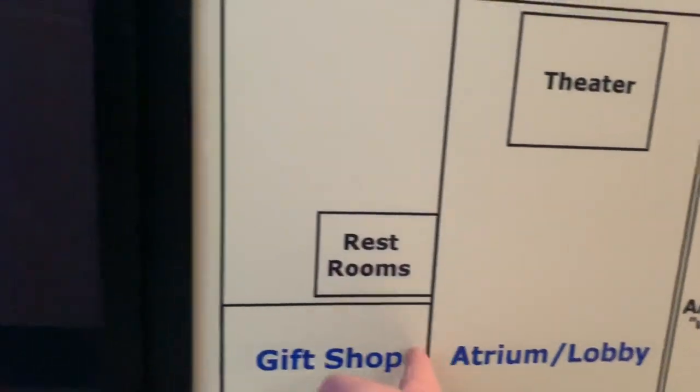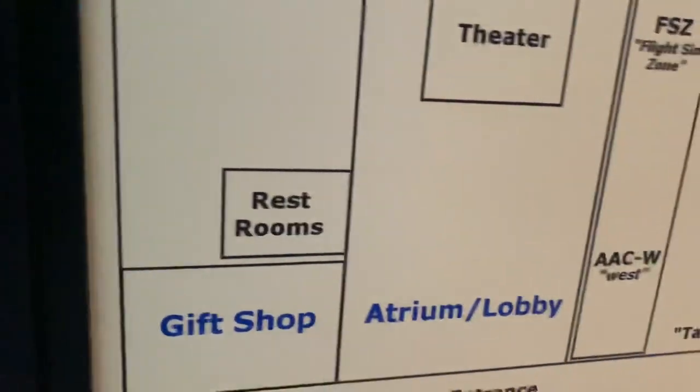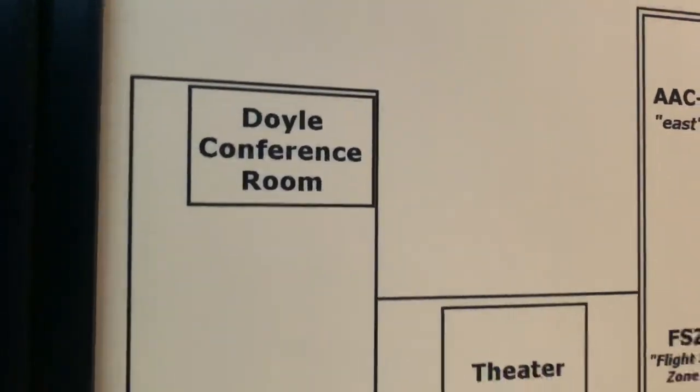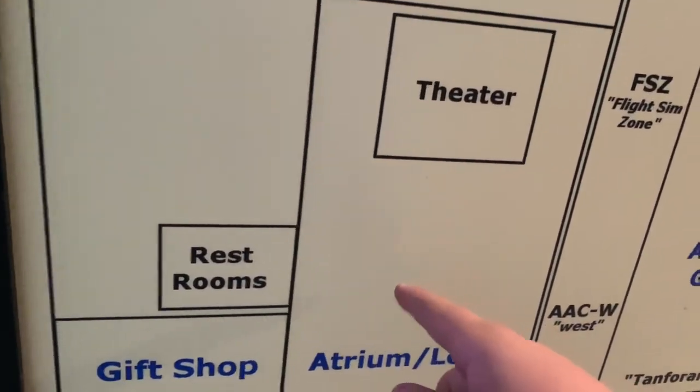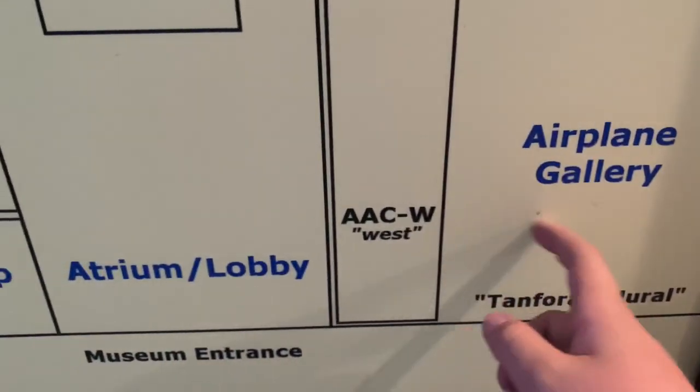We've been in this already, in the gift shop. We're gonna go back in there at the end, and then back up there, plane spotting. So, the train layout's here. My train layout's here. Let's go.